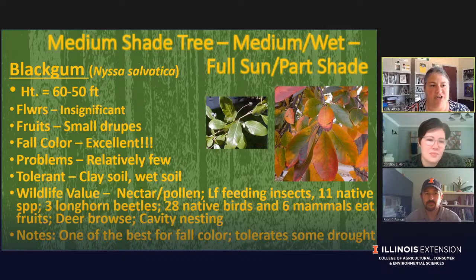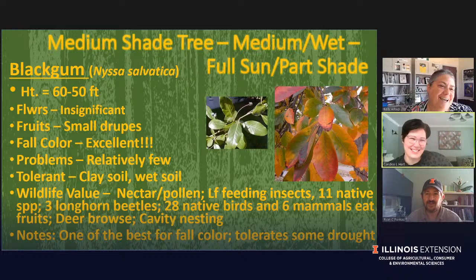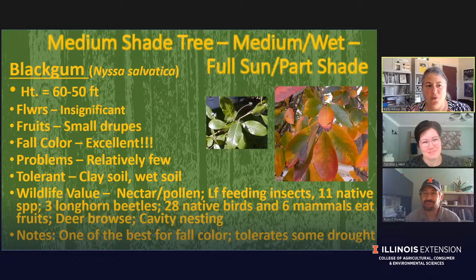three exclamation points. And actually, the way Candace and I learned this tree, our woody ornamental professor, this was his favorite tree. So you better learn this tree, because it was going to show up on a test. So this one's just amazing when it comes to the fall color. If you like the fall color, this one is it.